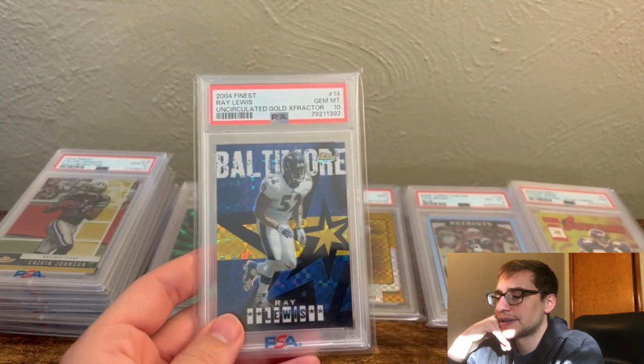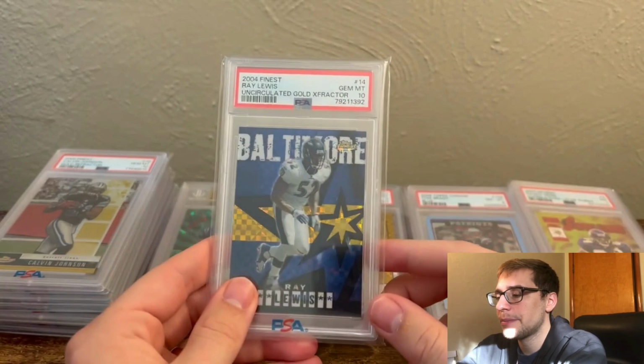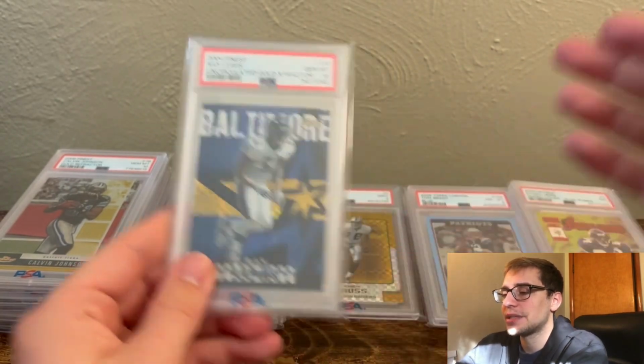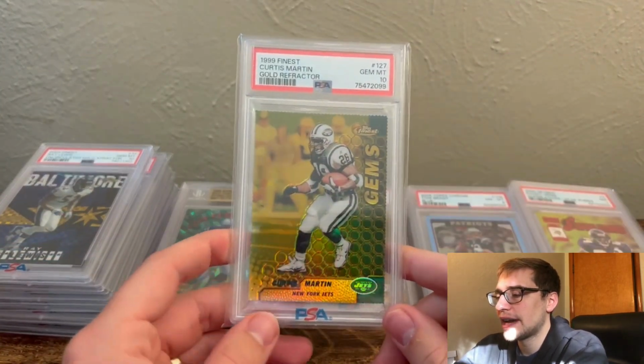It's a nice one, Ray Lewis, Uncirculated Gold X-Fractor. I just had this in the recent grading reveal, so I'm not going to spend a ton of time on it, but just a nice looking card for a player that I really enjoy, who is obviously top tier all time. Next, we have a Curtis Martin Gold Refractor Gems.